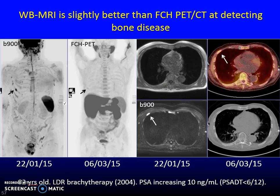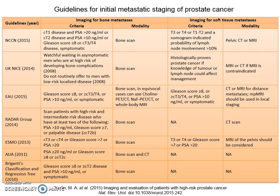So what do the guidelines say? Well, the guidelines seem to concentrate on detection, and particularly at initial imaging, and you can see almost every one of the guidelines still recommend the bone scans. You can see that we are beginning to change. So here, for example, are the EAU 2015 guidelines, and you can see that PET scans and whole body MRI scans are beginning to come in. But you can see the vast majority of them still concentrate on the initial staging of prostate cancer.